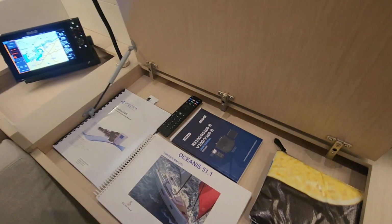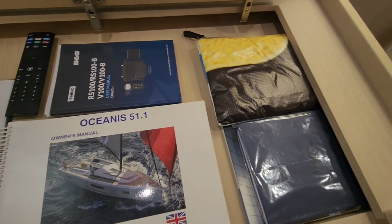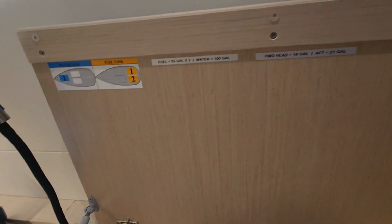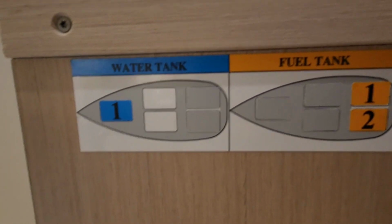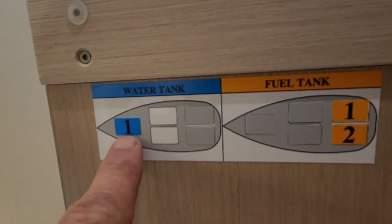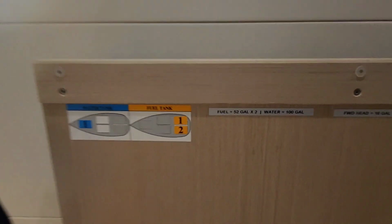As you can see, the owner is very organized. The whole boat is like this, nicely laid out, everything in its place, pride of ownership throughout. The water tank. So this boat has extra fuel in lieu of the extra water. So one big, I think it's 89-gallon water tank back there, and two fuel tanks, 53 gallons back aft here.